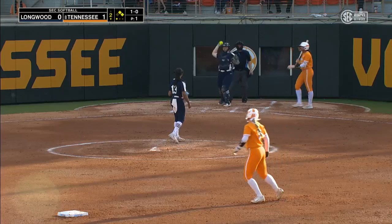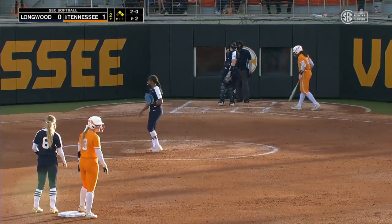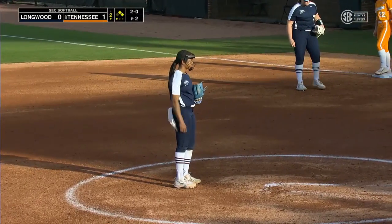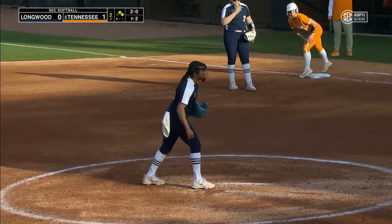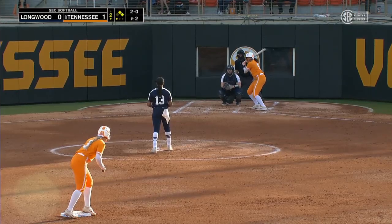And don't be fooled by that ERA. She's a good pitcher. She's faced some good hitters early in the preseason here. She's ready to go. She was in the circle twice against Alabama and Georgia Tech. Has pitched this weekend against Brown. That was yesterday, part of a Longwood victory.